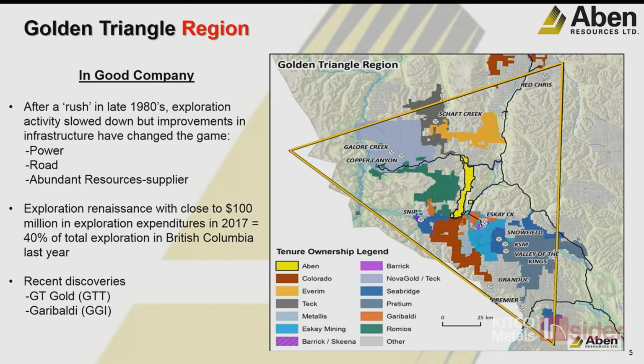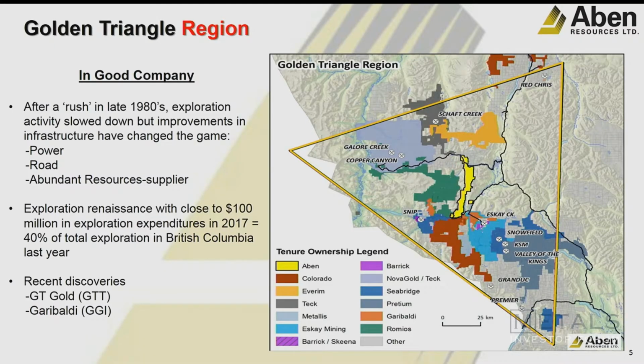KSM could well be one of the biggest copper deposits on Earth. Galore Creek, it's on hold. There's a lot that's been found there, and there's a lot more coming out. In terms of new discoveries, well, I think GT Gold's onto something, and I think Garibaldi surprised everybody last year. This year, I think there'll be more money spent up there. Last year, there was about 100 million spent. About 40% of BC's exploration budget was here.